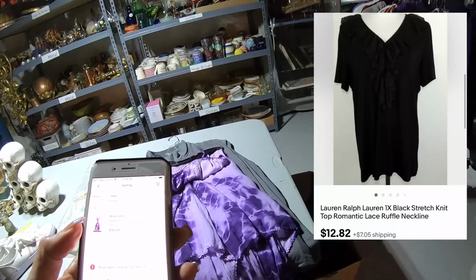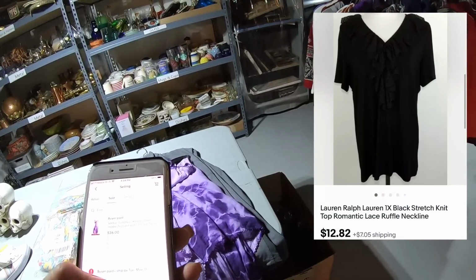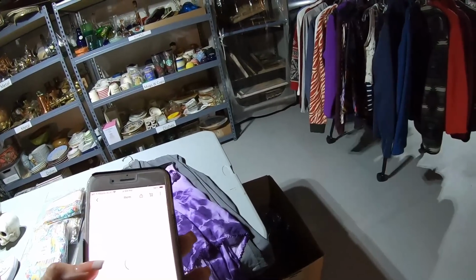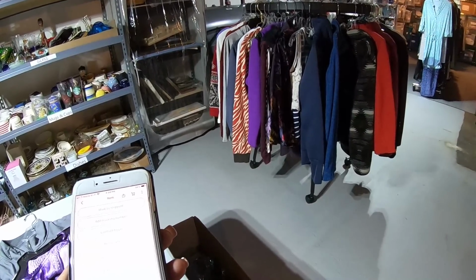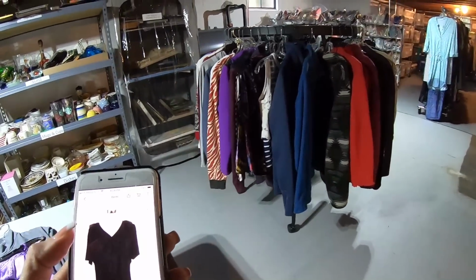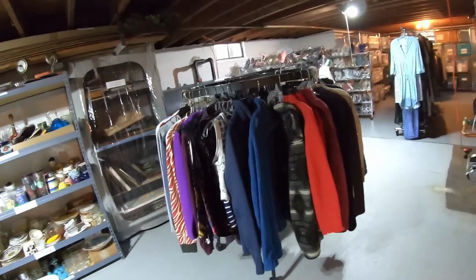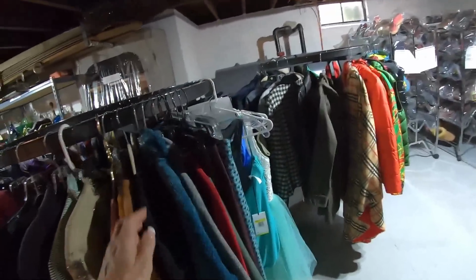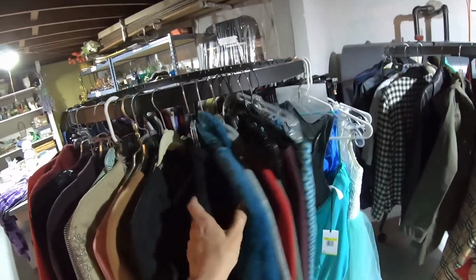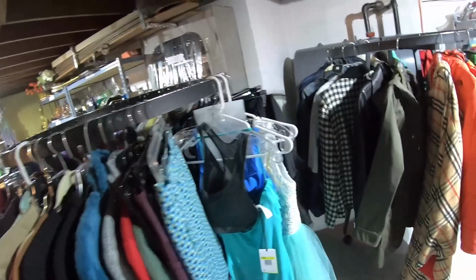Next up, Lauren Ralph Lauren 1X black stretch knit top. And it says it has a lace ruffle. I have to look at my own keywords to see what I've sold. $12.82. Now, if you're wondering what the 82 cents means, that just means that I've run a sale in my store. Every 48 hours, when I remember, most times I remember, I run a new sale.